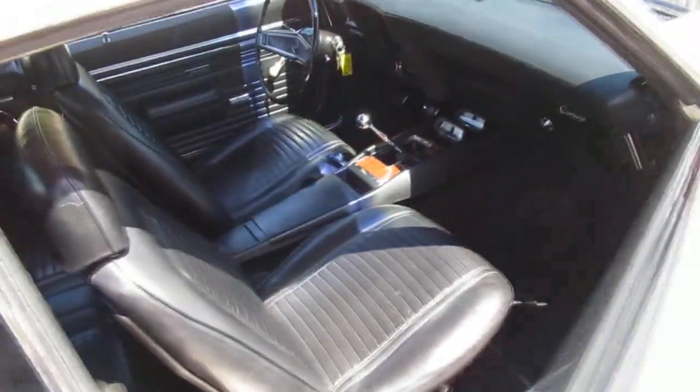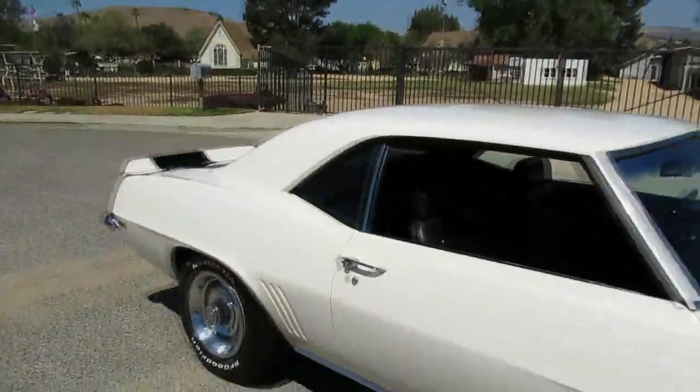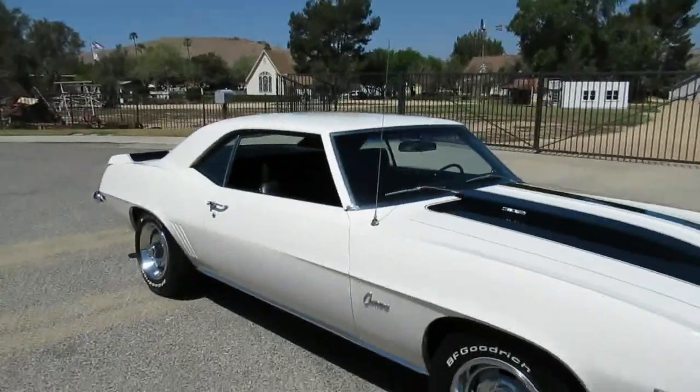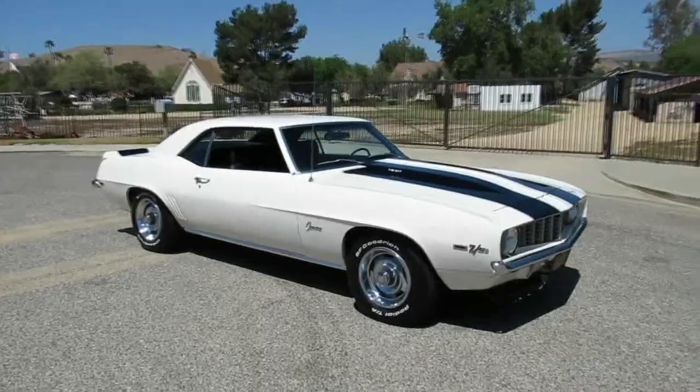Beautiful car. Great car for a collector. It's got 91,000 original miles on it. You don't see them like this too often. There's a lot of clones and replicas, which is fine. I sell those too. But this is like a blue chip stock. Put this one in the collection and watch it rise.